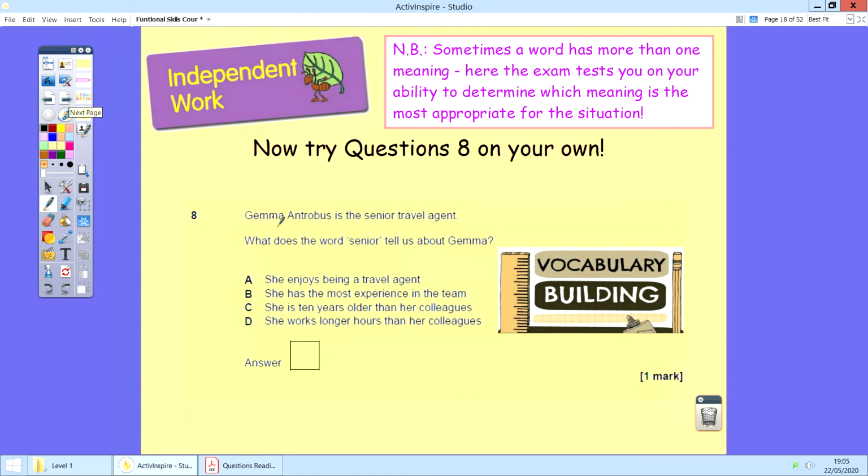So, speaking of which, you're going to do this question on your own. This is independent work. So, NB, nota bene, it's Latin for pay attention. Note well, literally, pay attention to this. It says sometimes a word has more than one meaning. Here, the exam tests you on your ability to determine, work out, tell which meaning is the most appropriate for the situation. Now, you're going to do this on your own, but I am going to walk you through it a little bit.